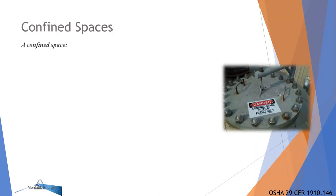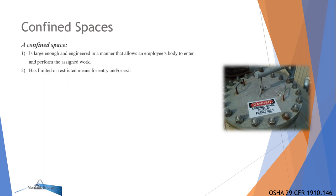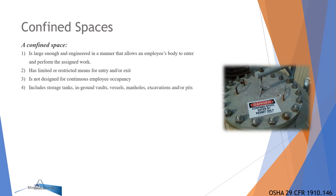There are a number of confined spaces located on Montauk's plant facilities. Confined spaces are large enough and engineered in a manner that allows an employee's body to enter and perform assigned work, but with limited or restricted means for entry and exit. They are not designed for continuous employee occupancy. Examples of a confined space include storage tanks, in-ground vaults, vessels, manholes, excavations, or pits.